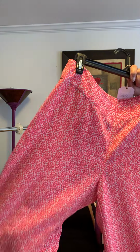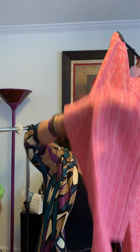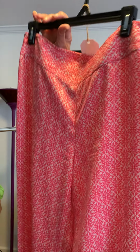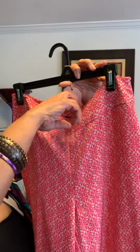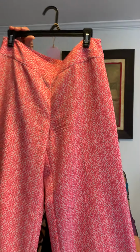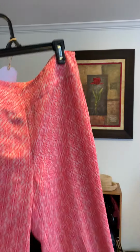Then I have these pants. I'm going to call these palazzo pants. You see how wide the leg is? These have a zipper on the side as well. They're like a fuchsia pink color and white with a little design. They have a wide band. And let's see what else I can tell you about them. They're size 12, and they're by Raffaella Studio. I can see this with a nice cool white top. Keep thinking spring, y'all.